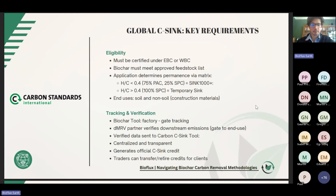So typically when you test your biochar and you find that there's a hydrogen over carbon content of less than 0.4, here you're eligible to generate sinks, which show 1000-year permanence. However, if the hydrogen over carbon ratio is greater than 0.4, then your biochar carbon sink is considered a temporary carbon sink. And typically these have lifespans of 20 years. The end uses of biochar under Carbon Standards International are also for soil and non-soil materials.